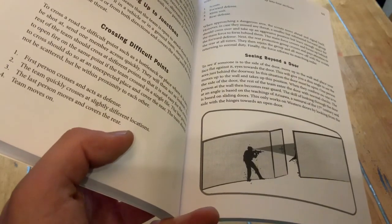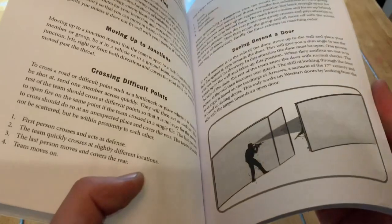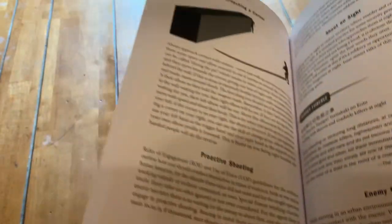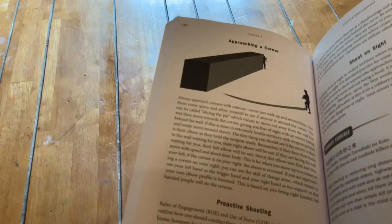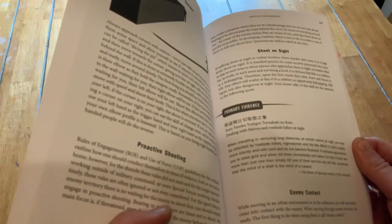It only works one way, but there's a ninja scroll that talks about lying flat against the wall and looking through for people. Also going through there is Bansen Shukai, which talks about that a lot. Approaching a corner, how to deal with people behind and on corners. Sorry guys, it's going to keep going in and out just because I'm moving.